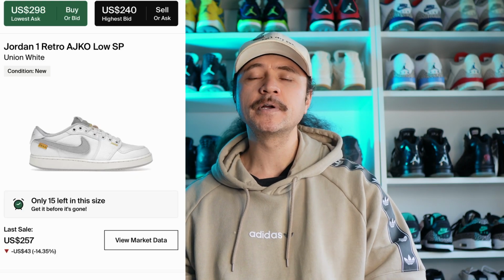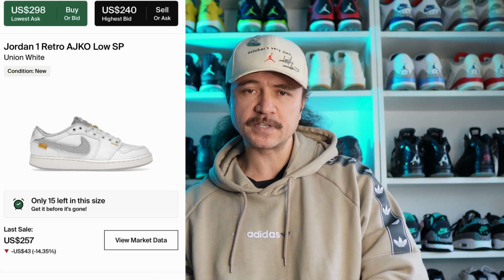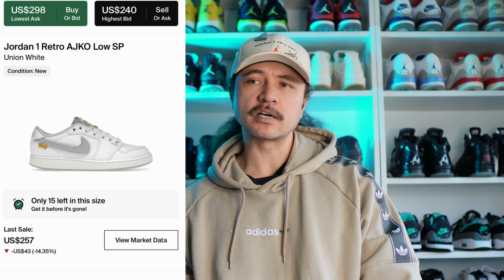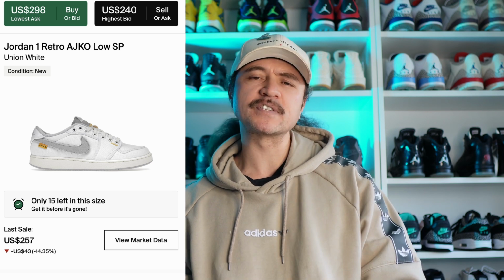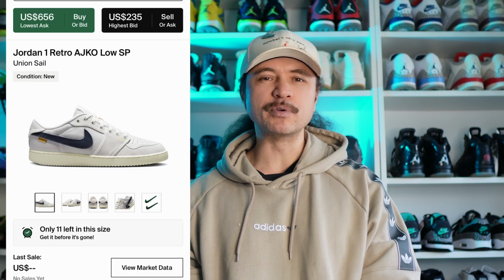Next up with the Union 1 Low KOs. Now there's two pairs. These actually come out this week, I think, maybe on the 4th of February. These reselling for a little bit over retail, maybe like $50 or $100 over retail. And whilst we haven't yet seen the release, I still think that's going to be the case. $50 to $100 over retail, so that's about $250. We can maybe revisit this, but I think that's gonna play out. The leather pair, I would say maybe like $150 to $200 over the retail, but I could be wrong on that.